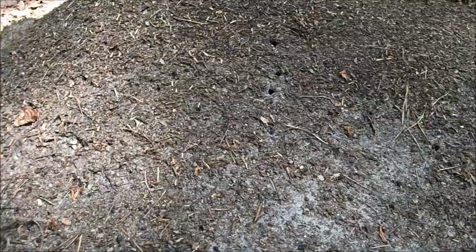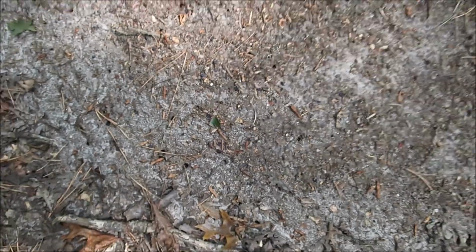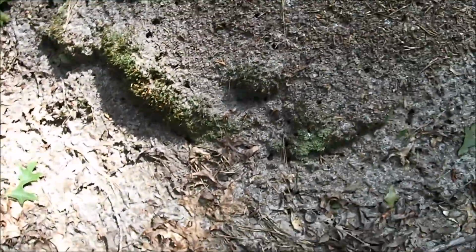Yeah, and most of this is just tunnels. Wow. And you see most of the entranceways are all around the outer perimeter. Yeah, we have quite a few over here. So if we dug in diagonally this way, we'd probably start to find brood and all the queens and stuff. There are multiple queens in this nest.